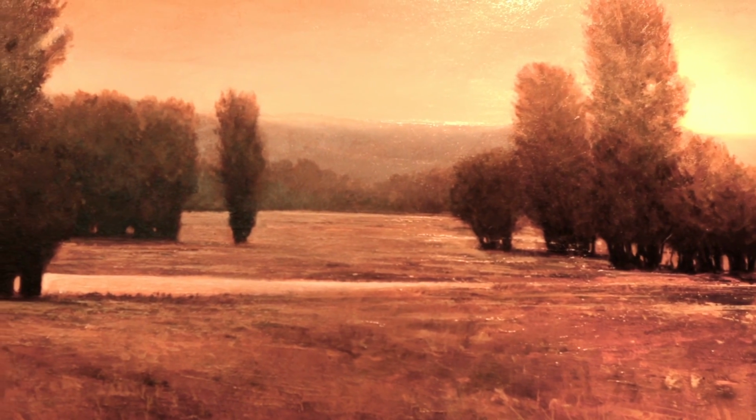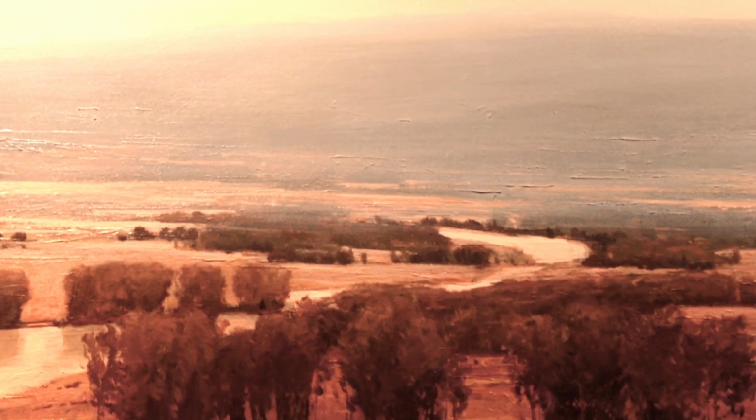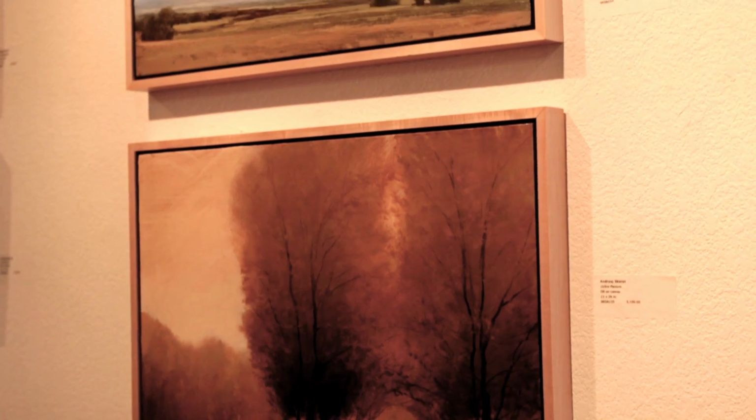He uses sticks and rags and other implements to move the paint around on the canvas and create texture in the work. He once told me that 1 square inch of his canvas should have as much appeal to the viewer as the entire canvas as a whole.